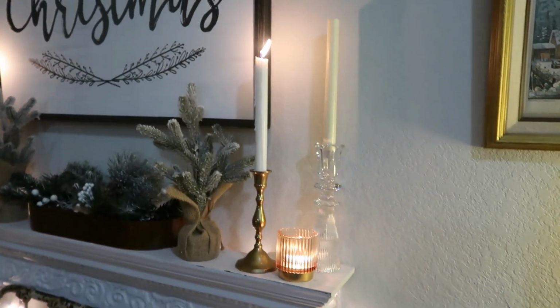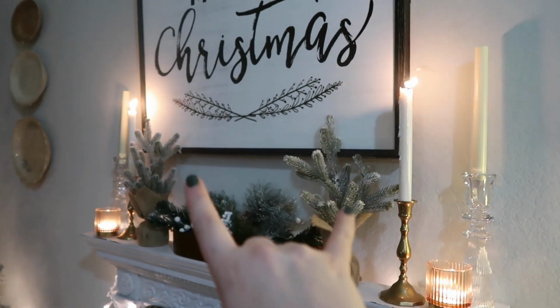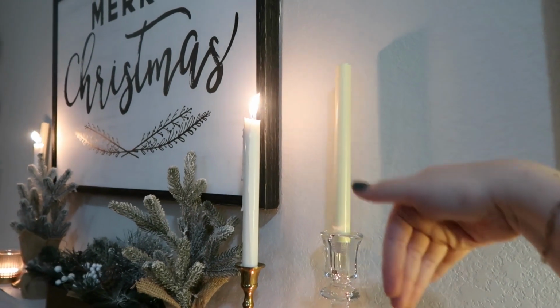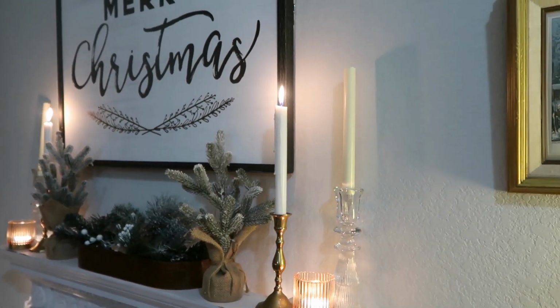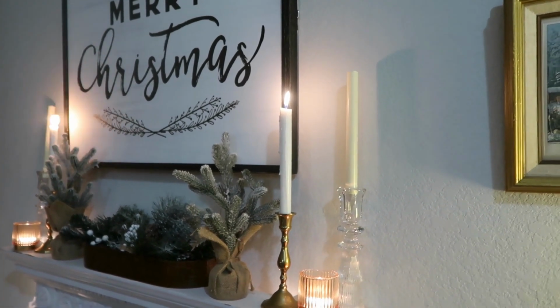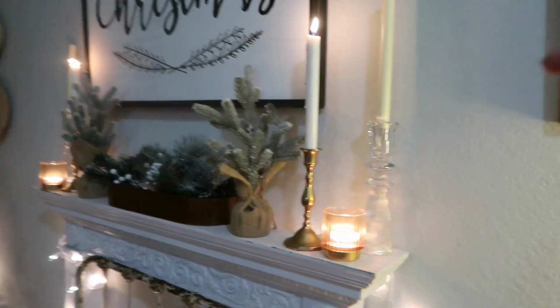And so on top I have some candlesticks, which these candles are really stressing me out, and these are on timers, so it's already later on, so the timer's off. I cannot figure out how to turn them on. So we're just gonna pretend like they're lit, and I'm probably gonna blow these out in just a second.